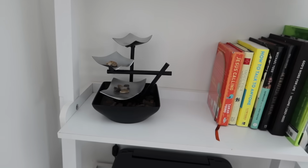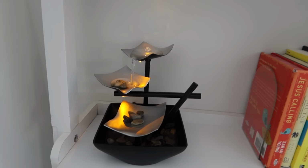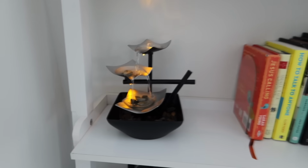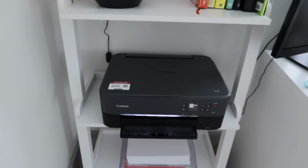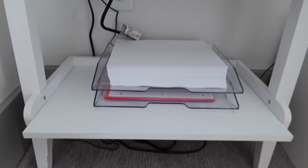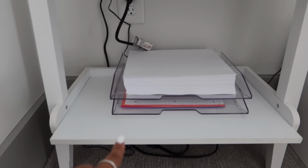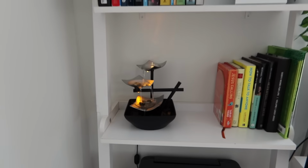I thought this was so cute because I really like setting a vibe when you're working, and when you turn it on, it's like the sound of water, and he likes it. So when we're in the office working, it's really peaceful. Then down here, I purchased this printer from Amazon. And then I got this thing right here to hold our extra paper. My plan was to keep white paper up here, and then if I have any construction paper, which I did, and loose leaf line paper down there. I don't know if you guys can hear, but it's a peaceful water sound once it gets going. So that's the office update.